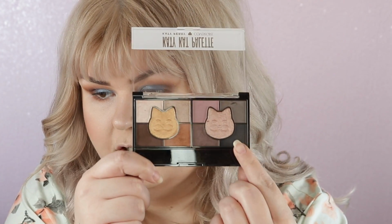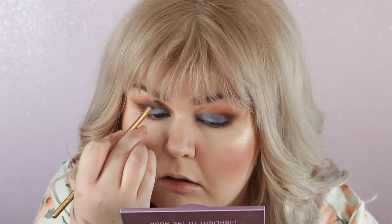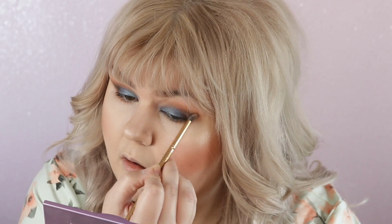I'm gonna go back to this palette and just use a tiny bit of the black. I always have trouble with blue on my eye. I feel like it never looks right. But we're just gonna keep going. Just gonna buff this out a little bit more. We're gonna go on to eyeliner. I haven't used a liquid liner like this in forever. So it's got a really tiny tip.